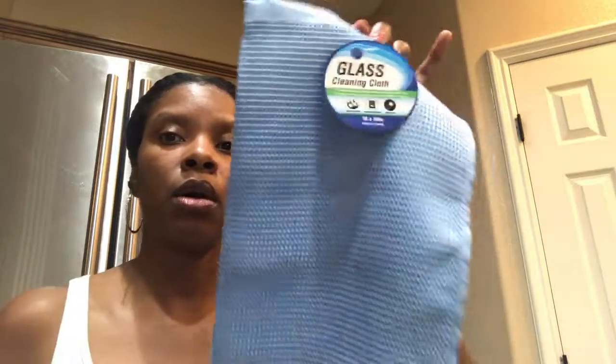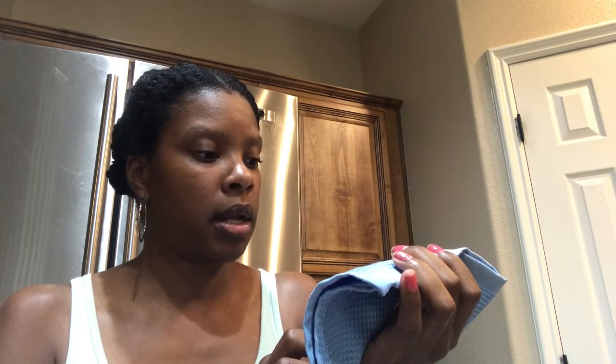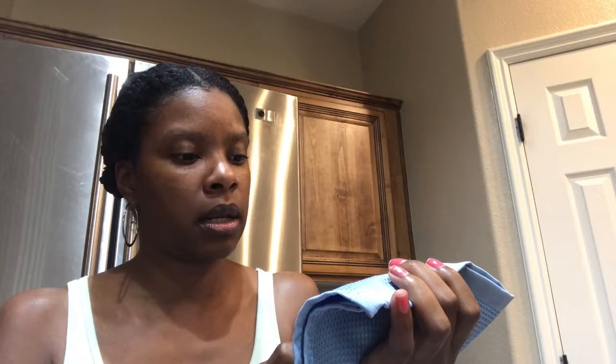And I got this as well. This is for glass cleaning, so I thought I'd get one to see how I like it. If I do like it and it does well on my mirrors, I will get more. It also says super absorbent, machine washable, and streak free. And it says this durable, super absorbent cloth lifts dirt and grime without streaking, ideal for glass and reflective surfaces. They had it in different colors. Got one just to test out.